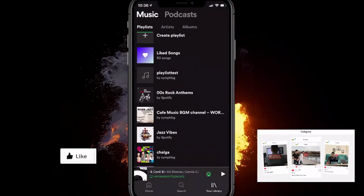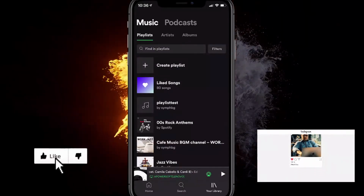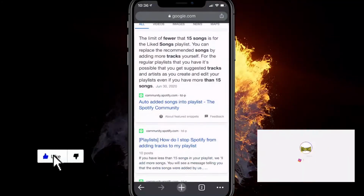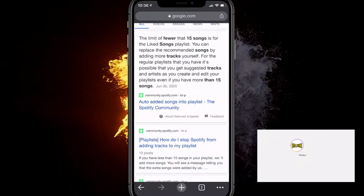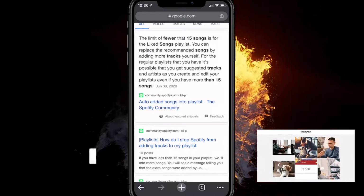So, here are your playlists. You probably have some playlists, and you're wondering, how do I stop Spotify from adding more songs? And there's something that you should know: there's a limit of songs that Spotify wants you to have per playlist. Check this out.